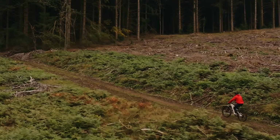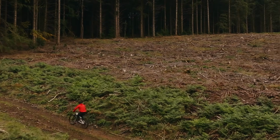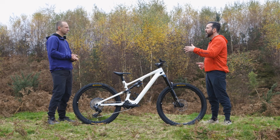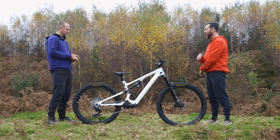So if you wanted to make this bike better at climbing, in the current setup, it's short because it's got the 27.5 rear wheel. You'd probably put it in the long setting and just kind of get your weight forward a little, longer chainstays. You could slacken the head angle out if you want to just bomb descents.